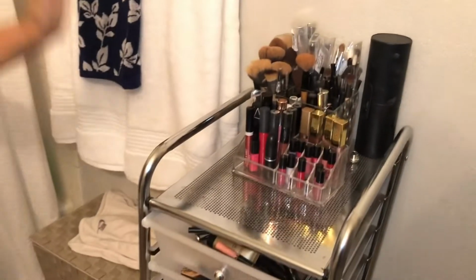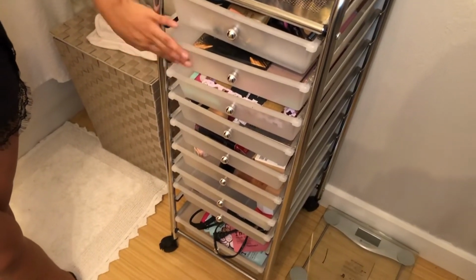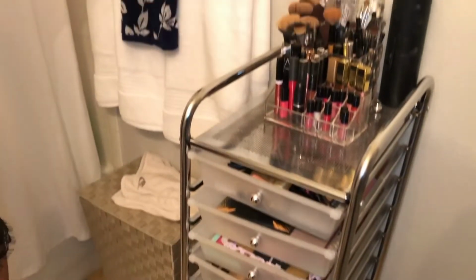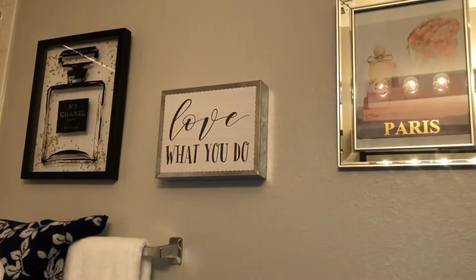Now we have the last room in the house, which is the bathroom. Everybody has their own personal bathroom. So this is my bathroom, my simple everyday. You can come here, Lily. And then the shower. And then we have my makeup drawers. As you can tell, I need to start cleaning my makeup because I have a lot. And then my three little decorations because I like fashion a lot. So we got Chanel, and we got Paris fashion, and then of course Love What You Do.